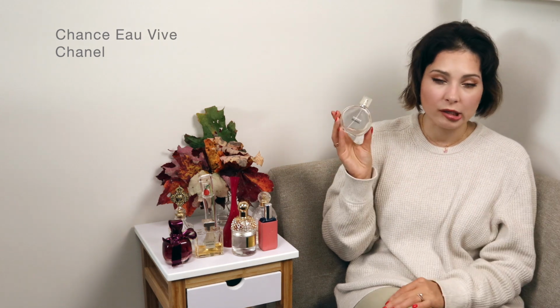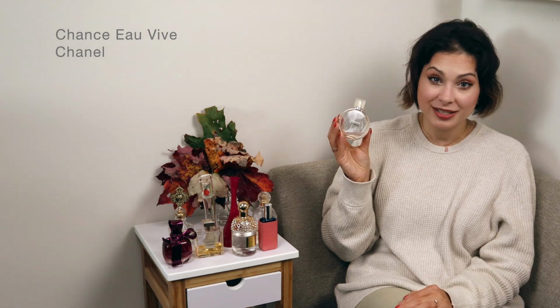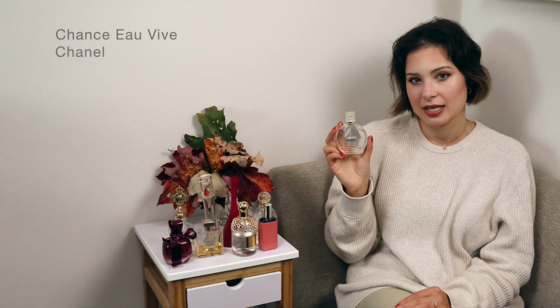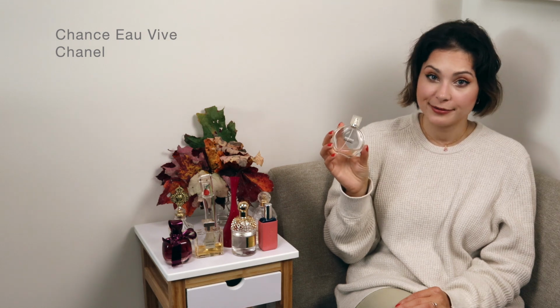I will probably be pulling it out this winter whenever a floral is in my wheelhouse, whenever I feel like I want to do a floral. This is probably going to be the one I reach for, mostly because I want to finish it off. I'll probably not be repurchasing it. It's tenacious. This is another toilette. It wears like another parfum for me.